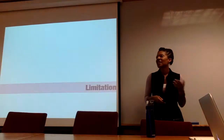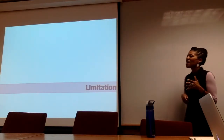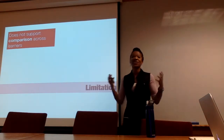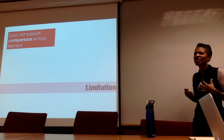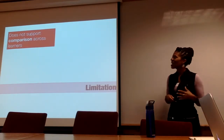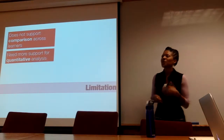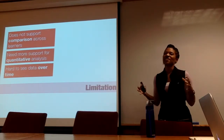Even so, we see that there are several limitations to the BodyViz shirt. First, when learners want to make comparisons across learners, looking at the way the shirt visualizes the data, it's hard for them to compare across learners and see changes over time. So we need more support for quantitative analysis and helping learners see their data over time.